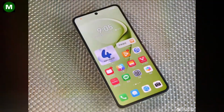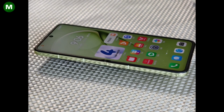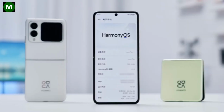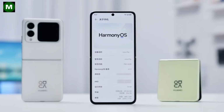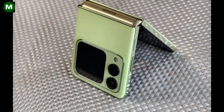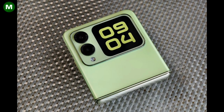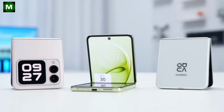The Nova Flip boasts a 2.1-inch OLED square cover display next to the camera module and unfolds into a 6.9-inch folding OLED screen with a 120Hz refresh rate. It also features stereo speakers for an enhanced audio experience. Under the hood, the Nova Flip is powered by the Kirin 5G chipset, paired with up to 12 gigabytes of LPDDR5 RAM and 256 gigabytes of UFS 3.1 storage. It will run on Huawei's Harmony OS software.